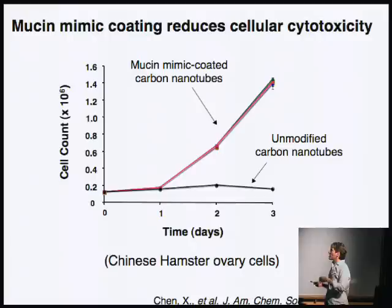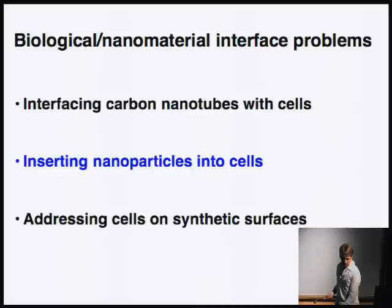So this is very interesting and sort of begs the question again, what is the mechanism of toxicity? And why does the mucin coating actually prevent this toxicity? So this is something we're looking into, and we hope to kind of get a biologist's handle on that problem. Okay. So that's interfacing carbon nanotubes with cells.